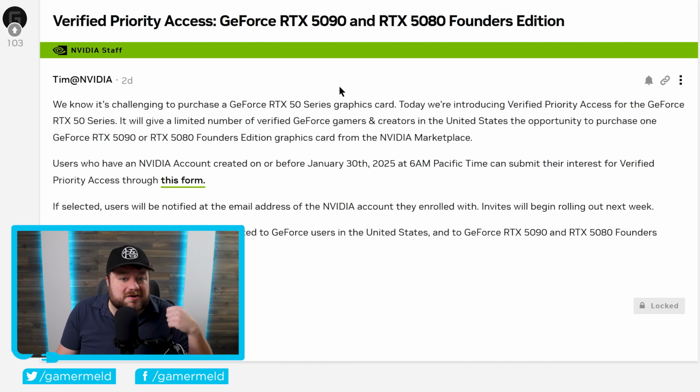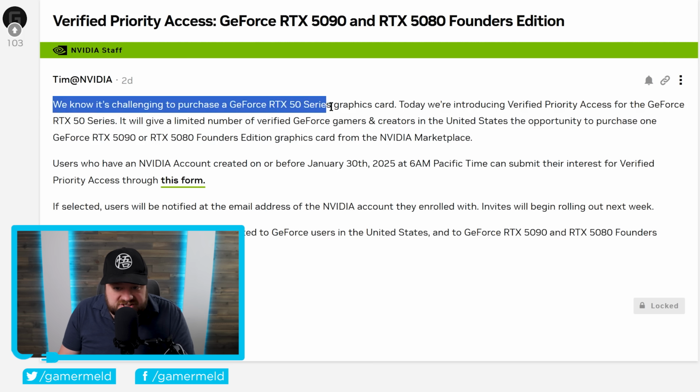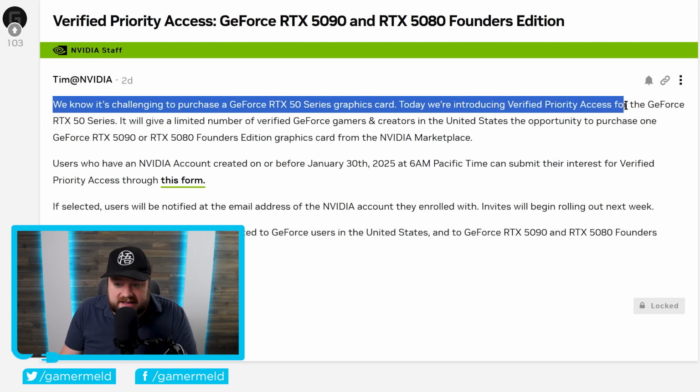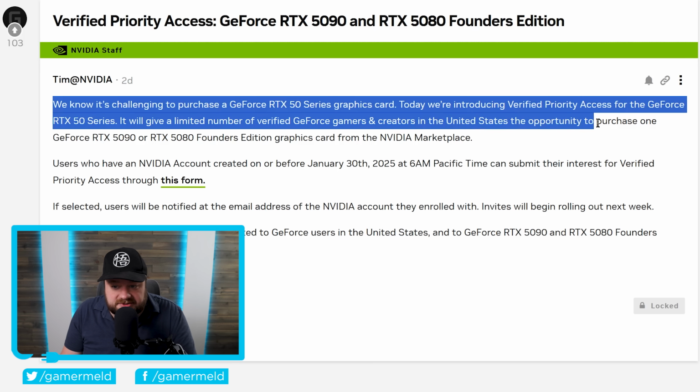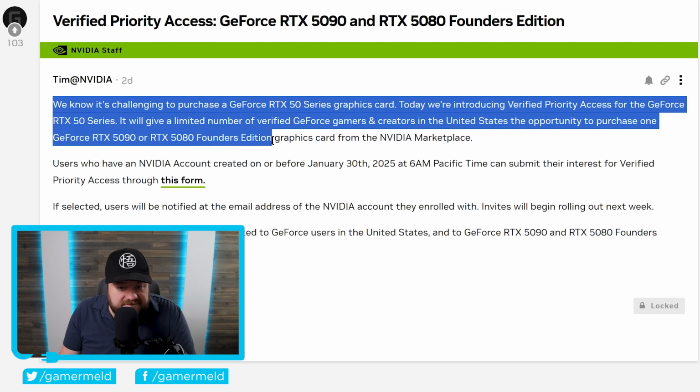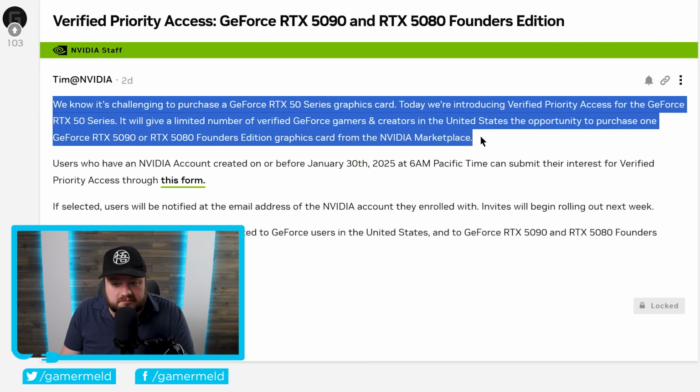Luckily, Nvidia's finally trying to do something to help ensure actual gamers are the ones getting these cards, because they brought back their verified priority access program. As you can see right here, it says, "We know it's challenging to purchase a GeForce RTX 50 series graphics card. Today, we're introducing verified priority access for the GeForce RTX 50 series. It will give a limited number of verified GeForce gamers and creators in the United States the opportunity to purchase one GeForce RTX 5090 or 5080 Founders Edition graphics card from the Nvidia Marketplace."